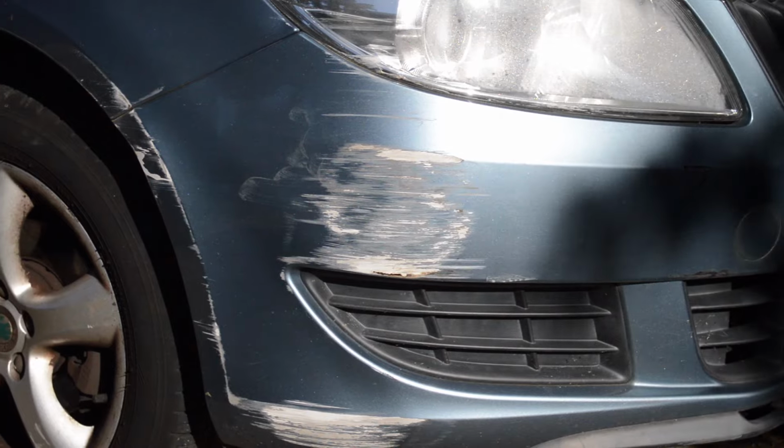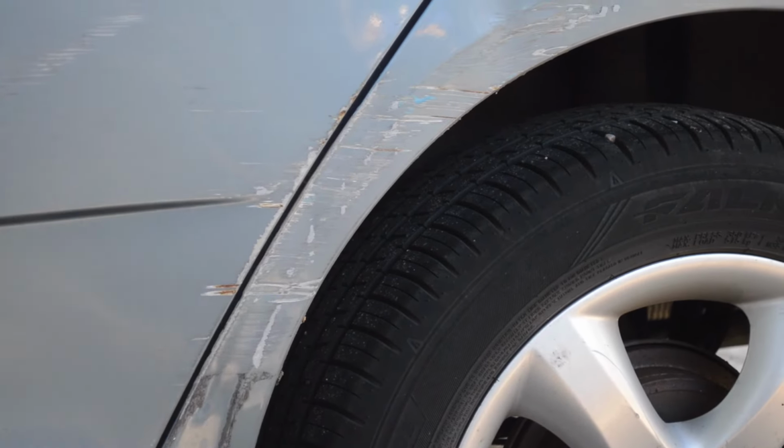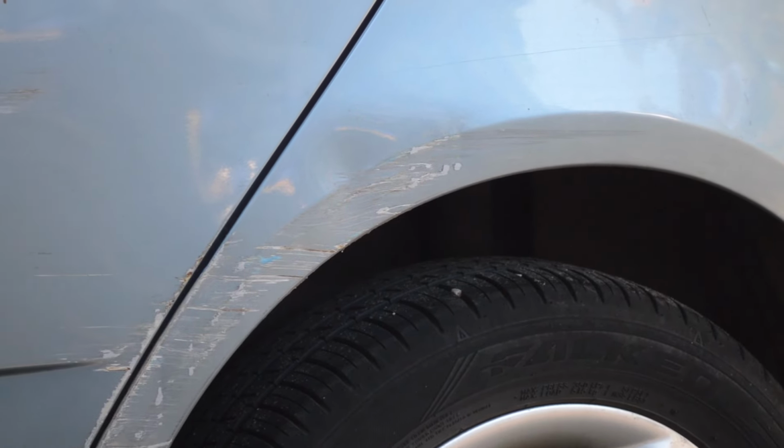Now I'll address the elephant in the room before you guys pop it in the comments. Yes, there is a little bit of damage on every single corner of this vehicle, and I will be addressing that at a later date. However, today I'm here just to give this vehicle a good clean.